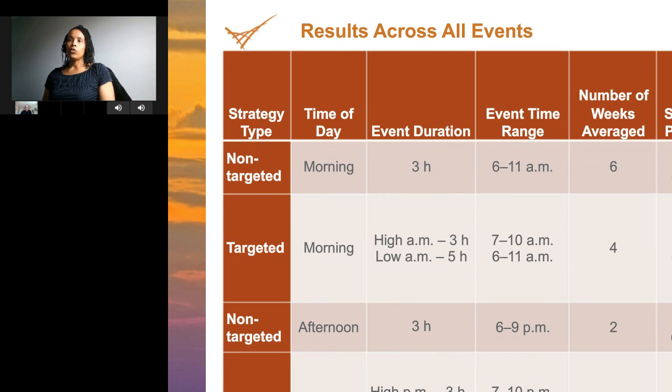And here's the summary of results for the non-targeted and targeted approaches separated by the morning and afternoon. I want to point out that the non-targeted approach sent events to the water heaters over a 3-hour duration. And then for the targeted event, we wanted to look at how much load shifting we can get by extending the event period. So we looked at 5 hours for low AM and 3 hours for the high AM and PM peakers. And from there, we were able to average the total energy shifted for each of those periods when comparing the event responses to the baselines.